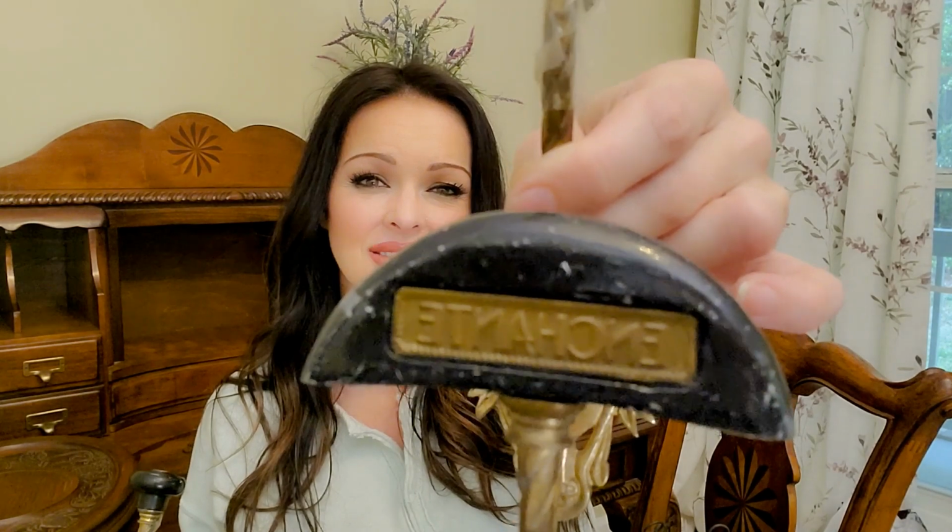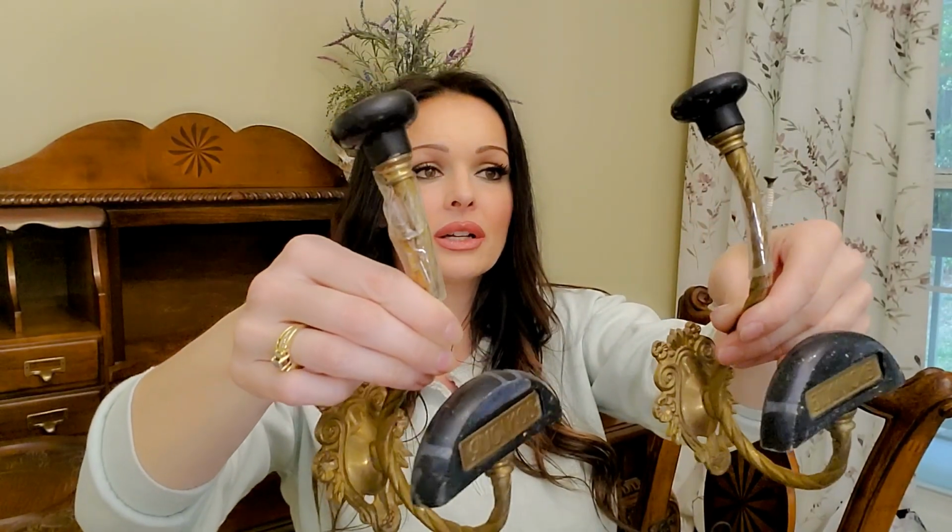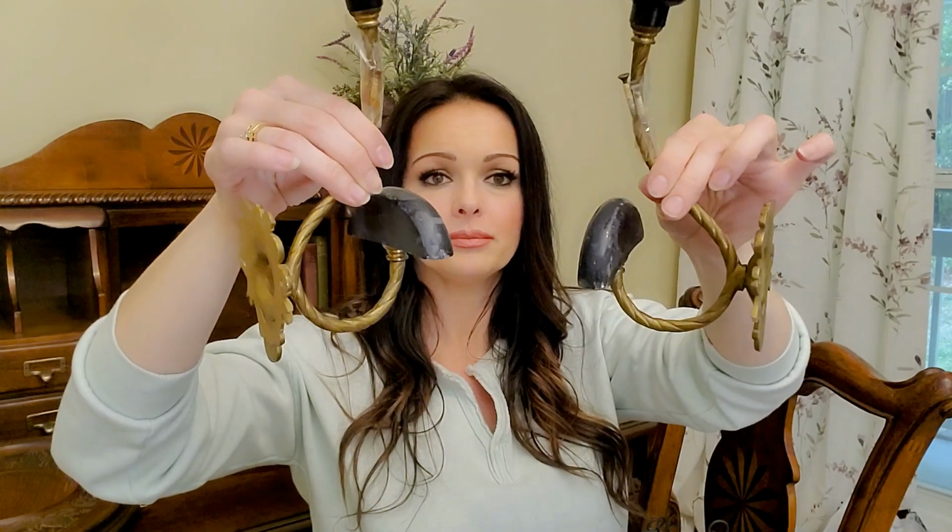says enchanté. I think it says enchanté. I don't know. I don't speak French. You can let me know in the comments below if you speak French, but I thought they were beautiful. I love the brass look, and with the black, it's perfect for in here, or I may put them in the guest bathroom whenever I get to that makeover. I just thought they were really pretty.